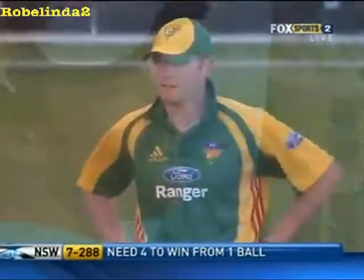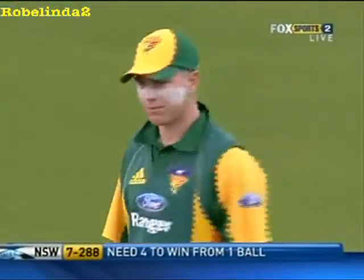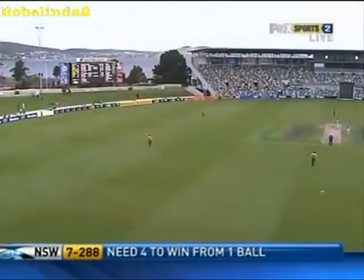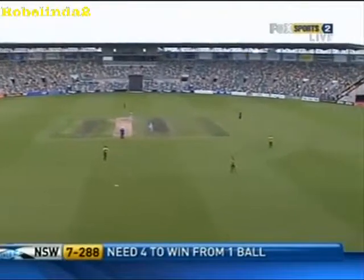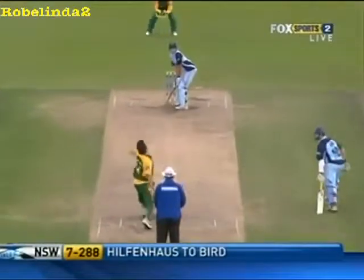And he'll keep mid-on up. So that's the obvious boundary area. Bird can hit long and strong. Mid-off is back. There's a deep point, third man, fine leg, backward square. So he can go over mid-wicket or mid-on. But the way Hilton House has been bowling, he's an option to hit through the covers as well. This is what you play the game for, a last ball finish.